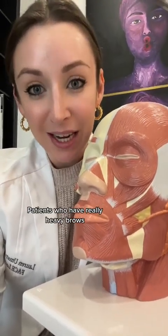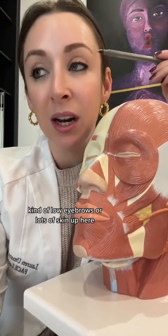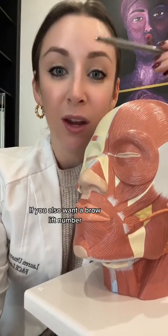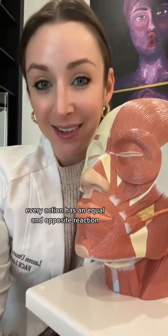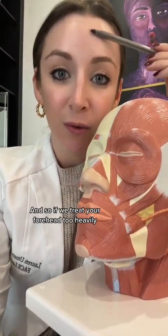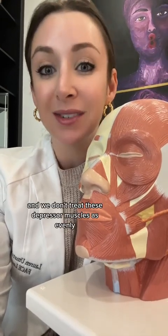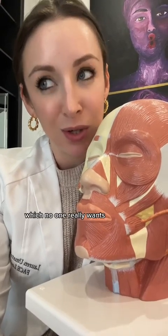Patients who have really heavy brows, kind of low eyebrows, or lots of skin up here, it's really hard for me to get your forehead totally smooth if you also want a brow lift. Remember, every action has an equal and opposite reaction. And so if we treat your forehead too heavily and we don't treat these depressor muscles as evenly, you can actually get a slight brow drop, which no one really wants.